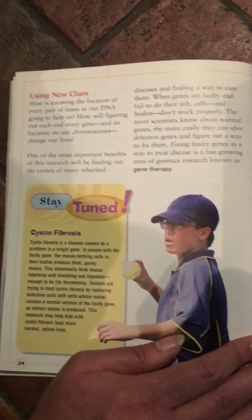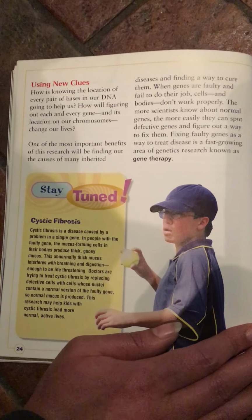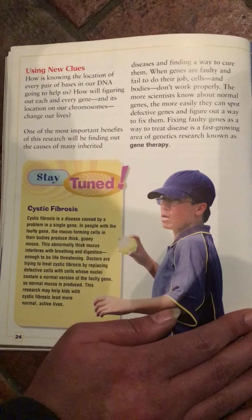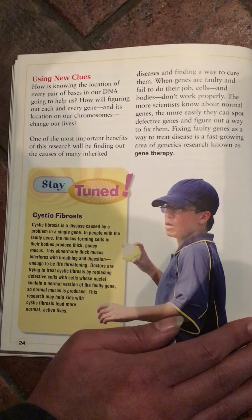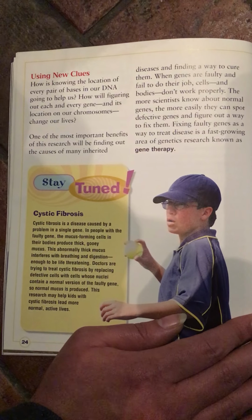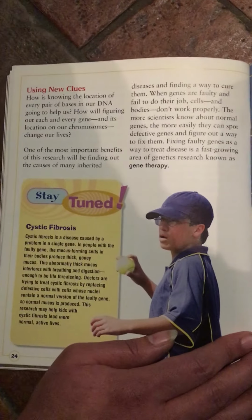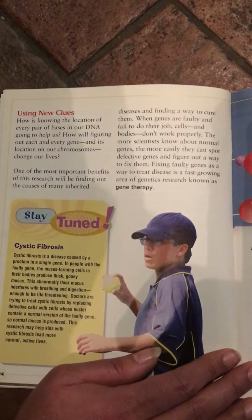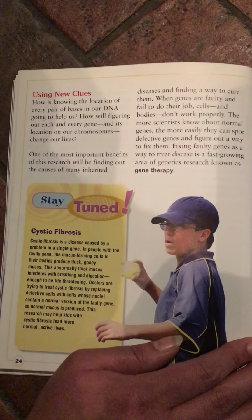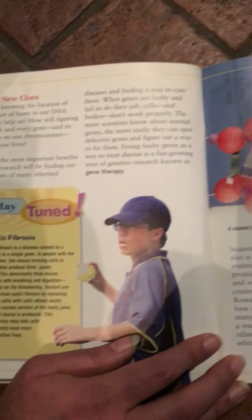Using new clues. How is knowing the location of every pair of bases in our DNA going to help us? How will figuring out each and every gene in its location on our chromosomes change our lives? One of the most important benefits of this research will be finding out the cause of many inherited diseases and finding ways to cure them. When genes are faulty and fail to do their job, cells and bodies don't work properly. The more scientists know about normal genes, the more easily they can spot defective genes and figure out a way to fix them. Fixing faulty genes as a way to treat diseases is a fast-growing area of genetics research known as gene therapy.